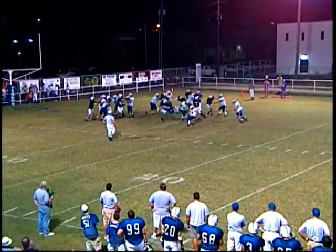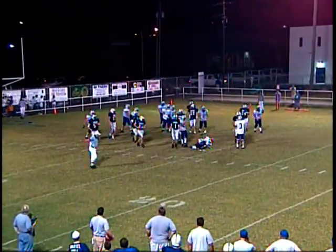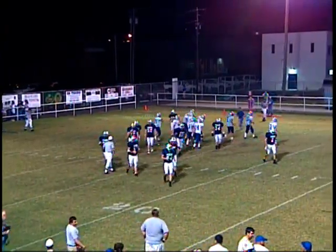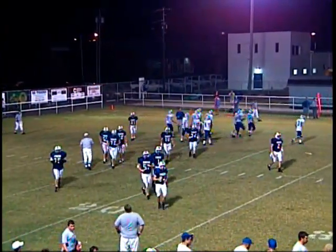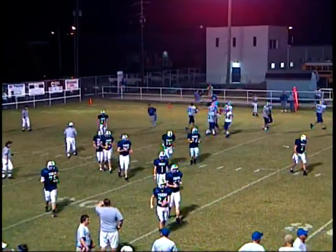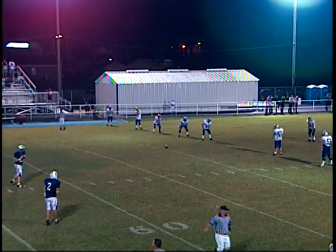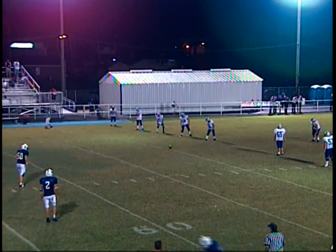High snap, it's loose. And Smith falls on it. The point after is no good. 2:42 to go in the first half, it's now Paintsville 34, Phelps 6. And the Hornets on the board, as Brian said, 2:42 to go in the first half.